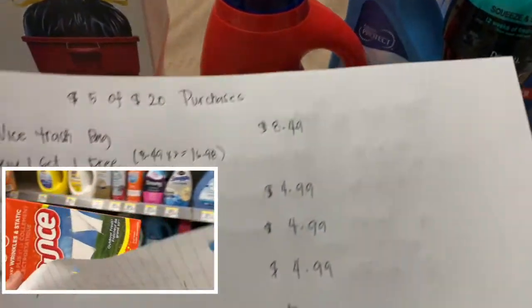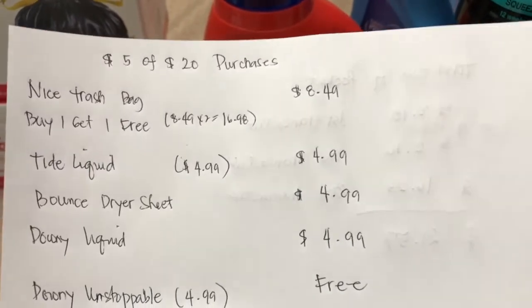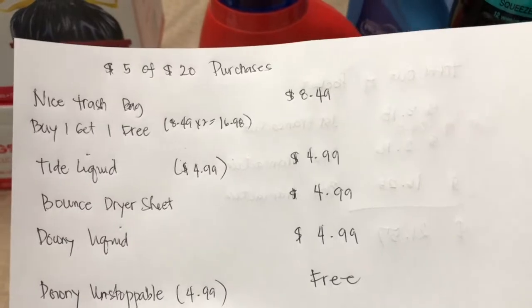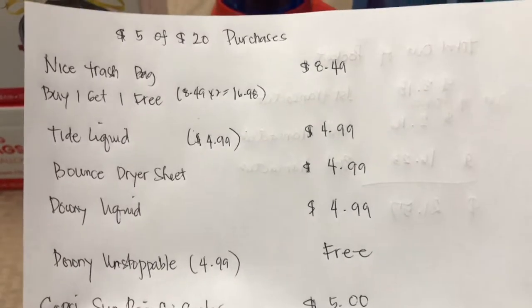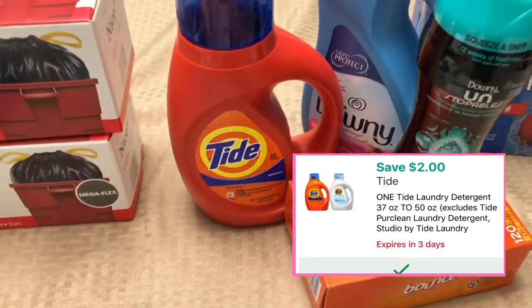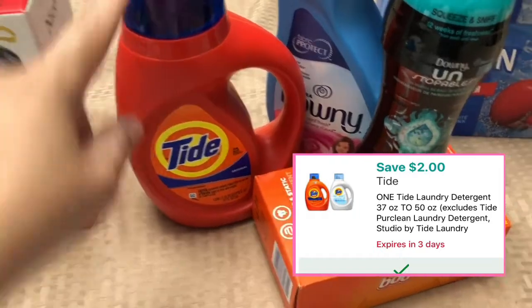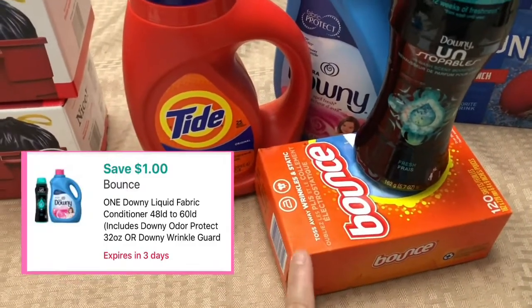So the Tide liquid is $4.99 and the Bounce dryer sheet is $4.99 and the Downy liquid is $4.99. Then I got the Downy Unstoppable for free. I use a $2 digital coupon for Tide and I use a $1 coupon for Bounce.